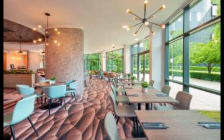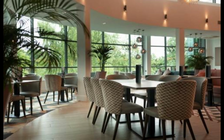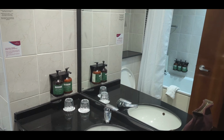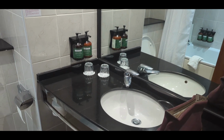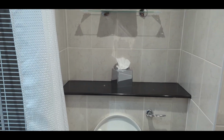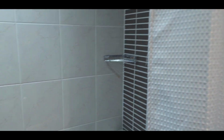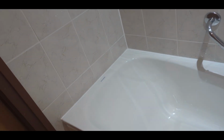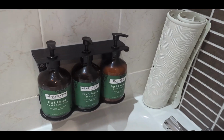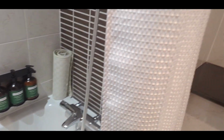This is the Crowne Plaza near the NEC. People use it for the NEC and the airport. We found it incredibly friendly, clean, tidy. Here's some images and video of where we stayed, and in a tick we'll take you through to our breakfast and what we had for breakfast. It was a really good stay. I felt it was very good value, very friendly staff, so enjoy.